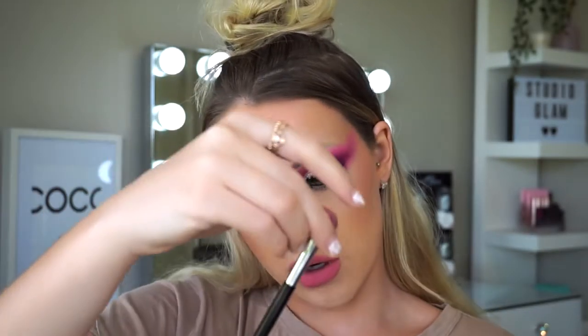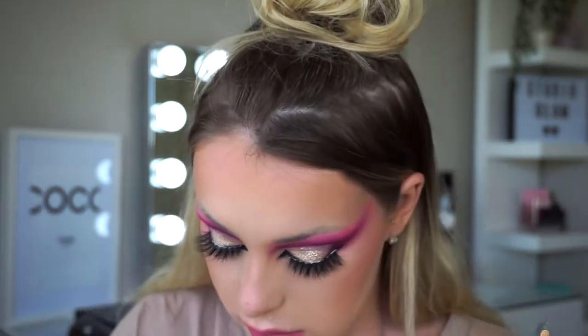So I'm thinking I'm just going to continue Reckless under here and then I'll bring it to a bit of a lighter shade. So I think I might use this brush, it's a smudger from Jessup, and I'm just going to dip into Reckless and go right under the waterline and make it quite dark, because then I will smoke it out with a lighter shade after.